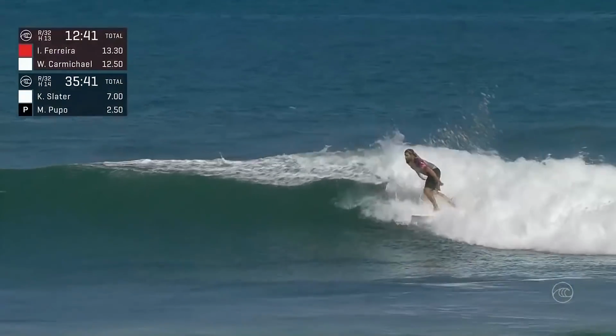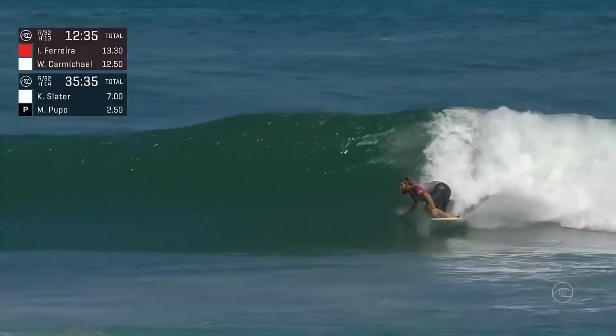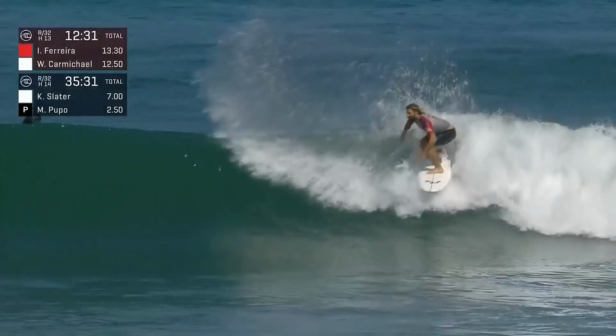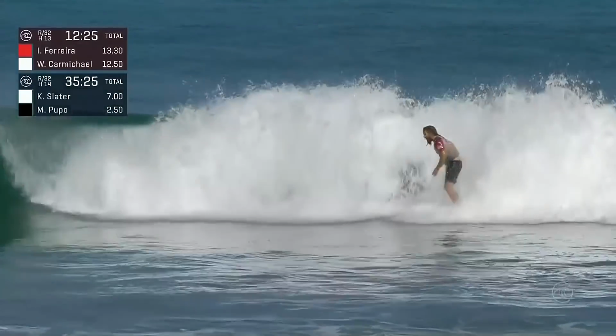Talking about foils, talking about design, an hour ago on his way to the beach. That's how into surfboard design Kelly Slater is. Now here goes Wade Carmichael. Wade's going up against Italo in the priority heat right now, heat 13. Needs a 5.97. So this heat is still winnable by Wade Carmichael.